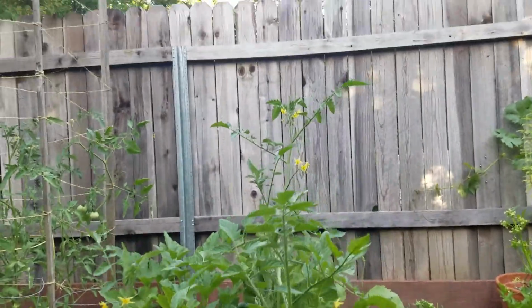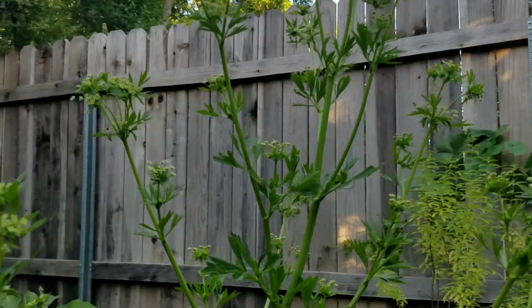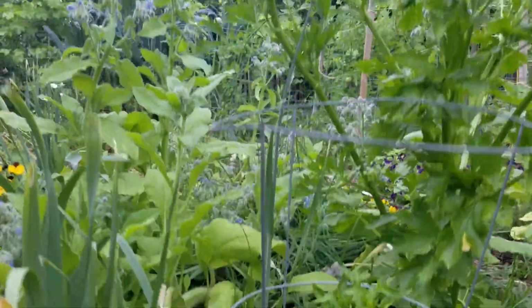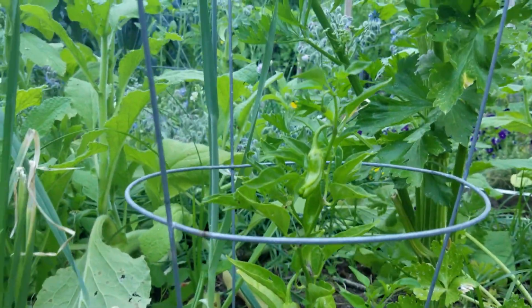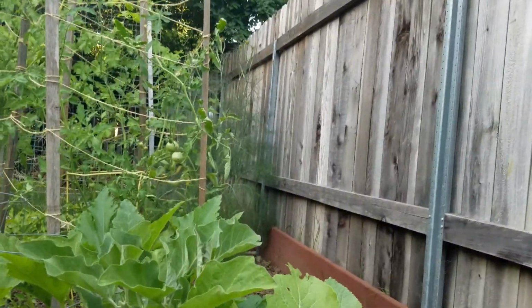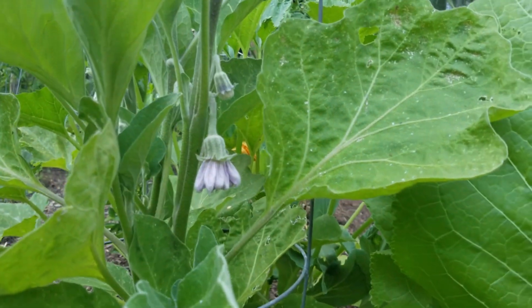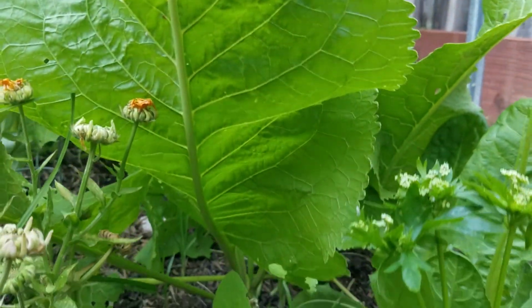However, what we are getting a lot of are peppers. The plant seems to be doing very well, even in the heat, of course. They are heat lovers, just like eggplants. And that is horseradish.